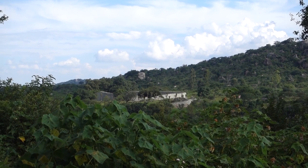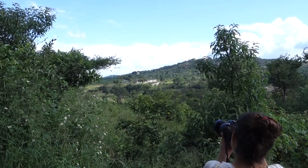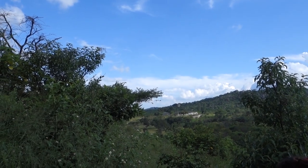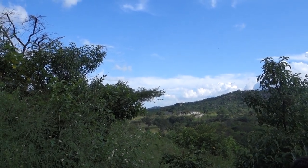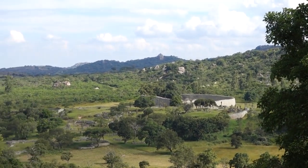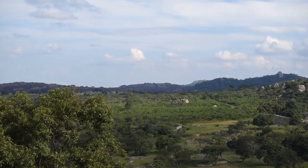That's what we call the Great Enclosure. That was the last major construction to be made on site. It was built in the 15th century. And just as Rome was not built in a day, it is said it took more than 8 decades.